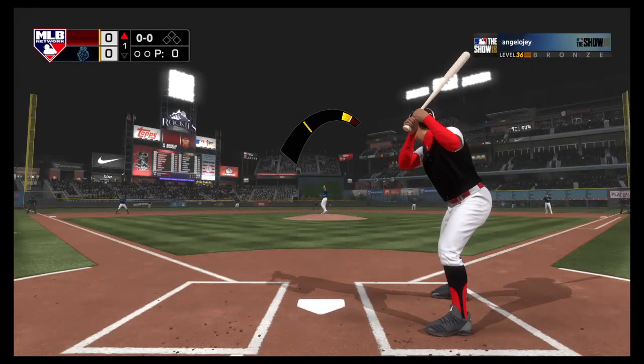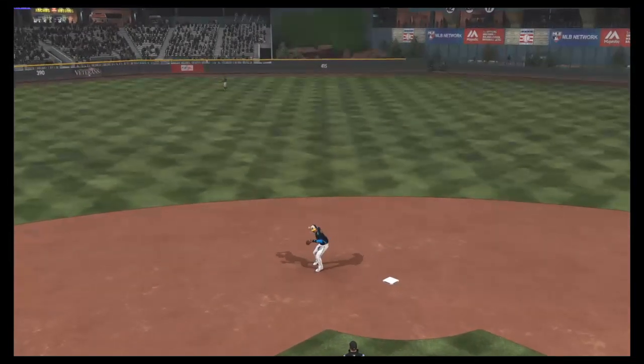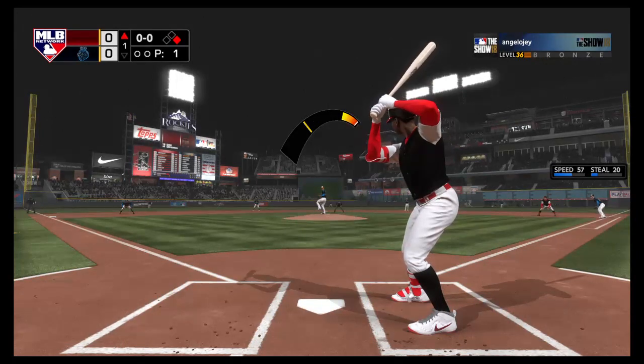Ready to deliver. Here's the first pitch. Throwing to second. And they're going to hold him to a single here as they do a nice job of getting it back in quickly. Now at the plate, Didi Gregorius.